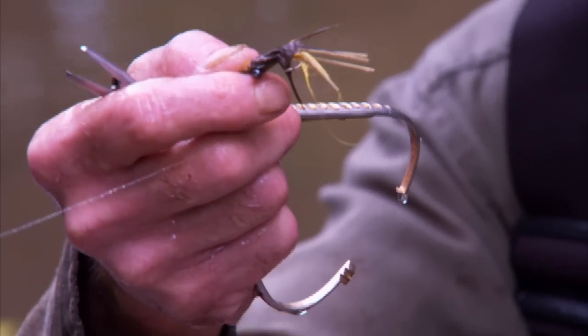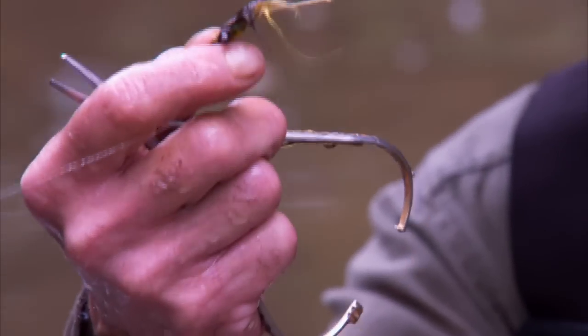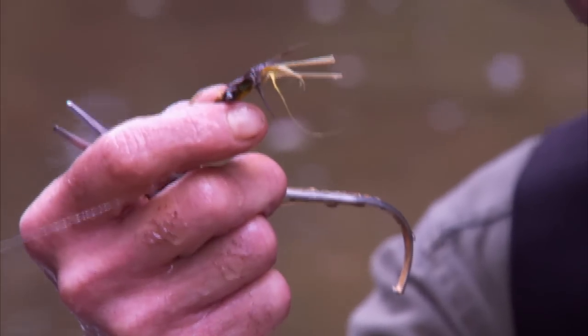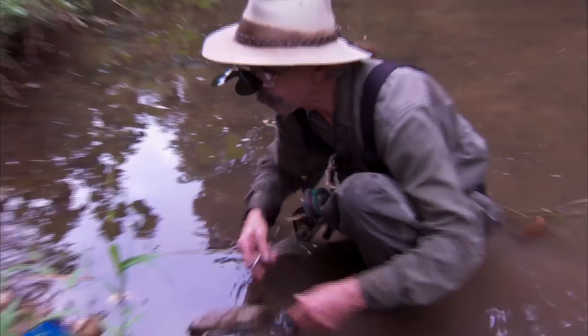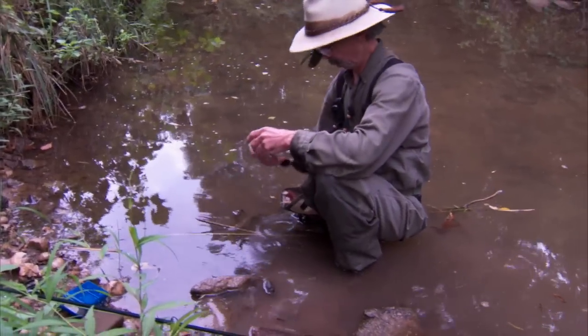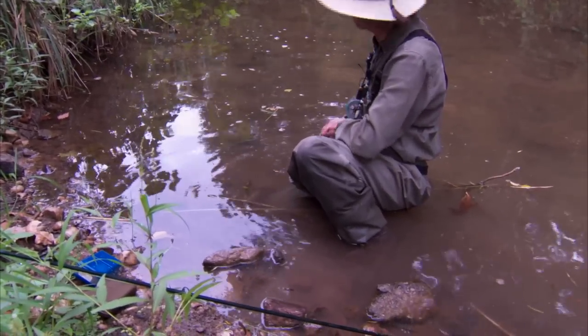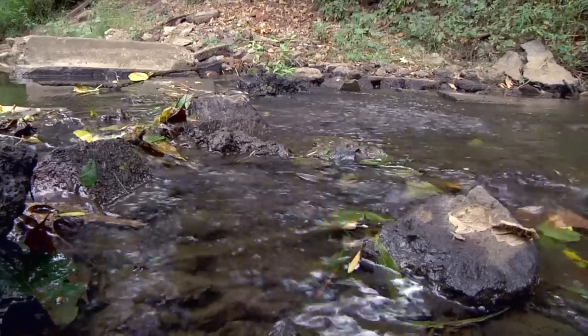Probably the last 15 fish I've caught, 14 of them's been on this. The one that didn't, I wasn't using this, I was using the crawdad. Good fly. That was the orange and brown one? That was the yellow and olive. Oh, yellow. Well, let's go find some more, guys.